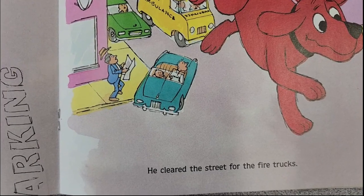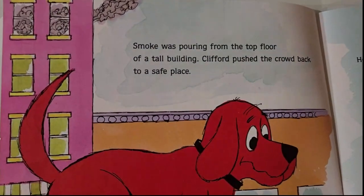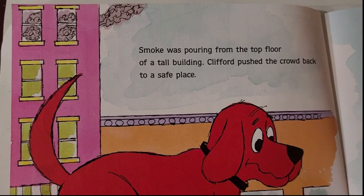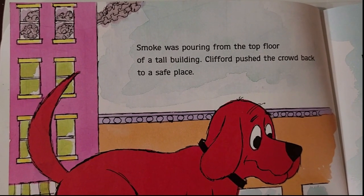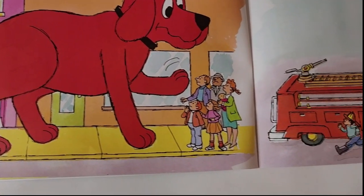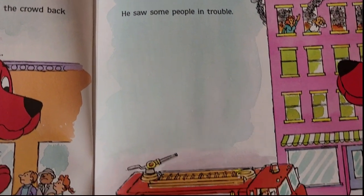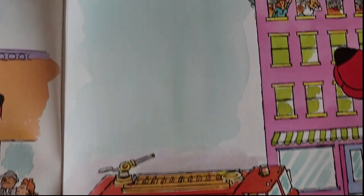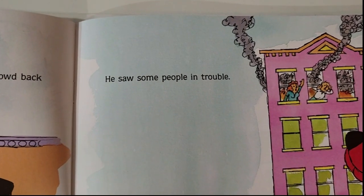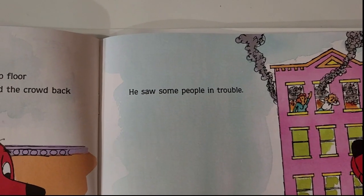He cleared the street for the fire trucks. Smoke was pouring from the top floor of a tall building. Clifford pushed the crowd back to a safe place. He saw some people in trouble. See that, boys and girls? What do you think Clifford is going to do? Good job.